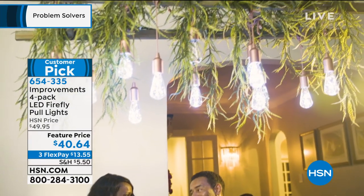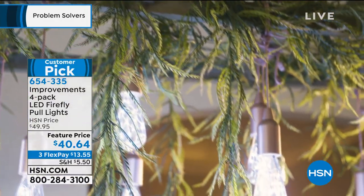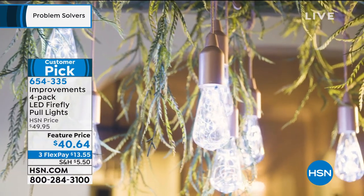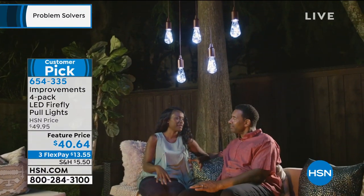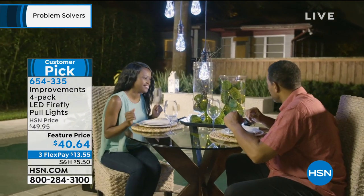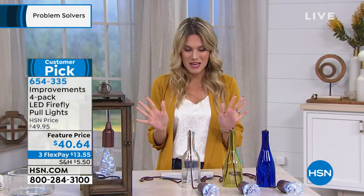Well, we've got for you one of our number one best rated home decor items. It's from Improvements, and it is a 4-pack of pool lights, but these aren't just any pool lights. These have the Firefly micro little lights inside of them. So they look super decorative, very fancy if you ask me. And they're a great DIY opportunity.